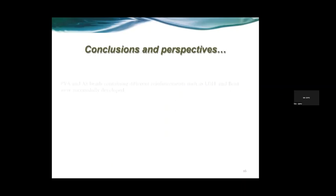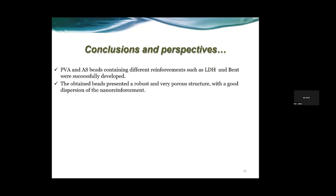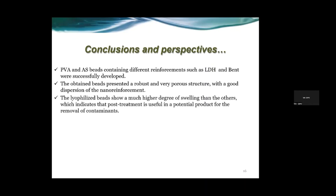Now, conclusions and perspectives. We can obtain beads of different polymers containing different reinforcements, such as layered double hydroxides and bentonite. The obtained beads present a robust and very porous structure with a good dispersion of the nano-reinforcement. The lyophilized beads show a much higher degree of swelling than the others, and indicate that the post-treatment is useful in a potential product for the removal of contaminants.